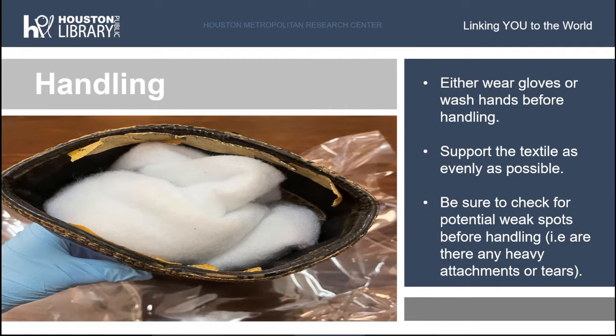When you're carrying a textile, it is best to support the weight as evenly as possible. Rather than picking a piece of fabric up from one or two points that may eventually become stressed and worn over time, carrying a larger item with the weight spread across your arms, or even using a board or a large poster board to carry your materials, will help to keep the weight as even as possible.